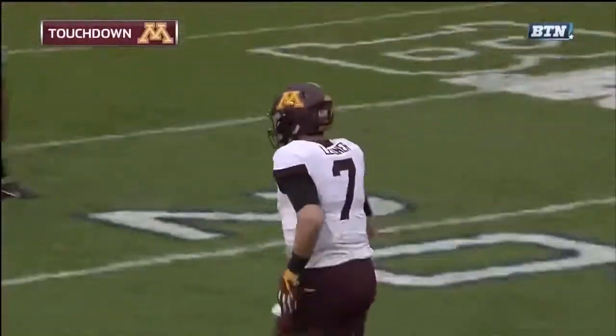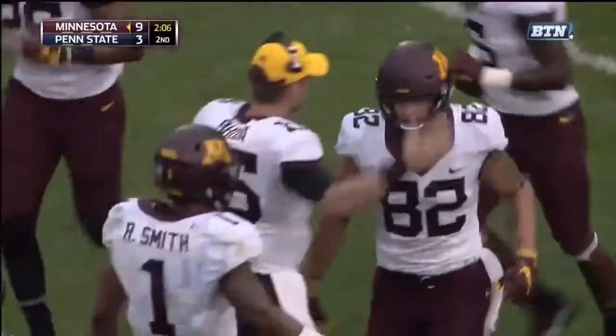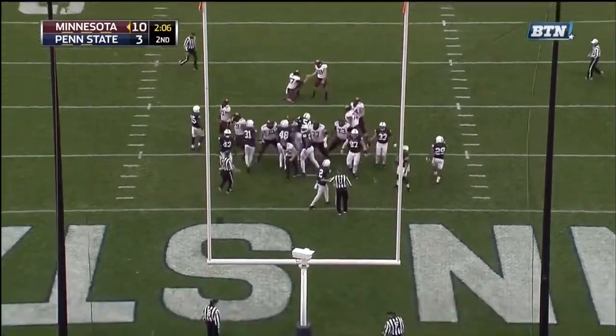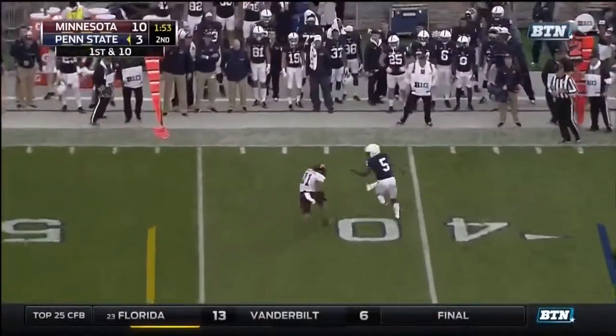When in doubt, go to your go-to receiver. Exactly what Mitch Leidner did. Found his man. Sixth of the career for the senior. Really came on last year when he had 3 touchdowns, and now he's already even that total in 2000. Back to the right arm.